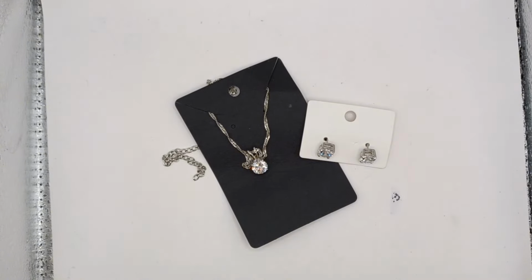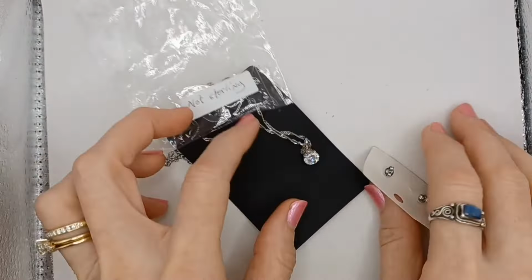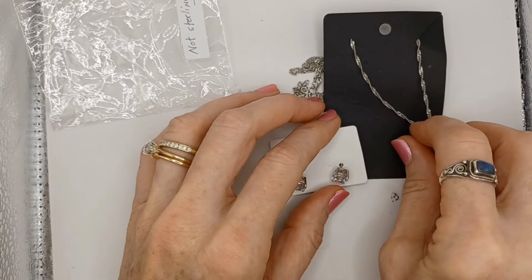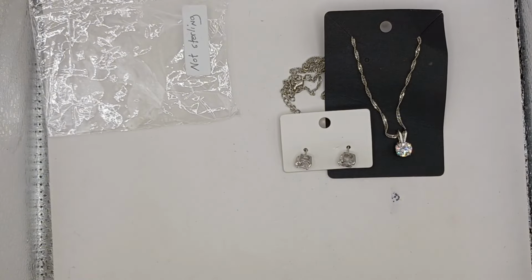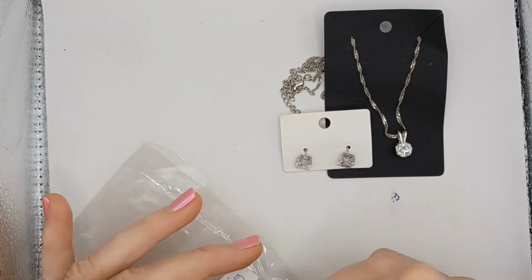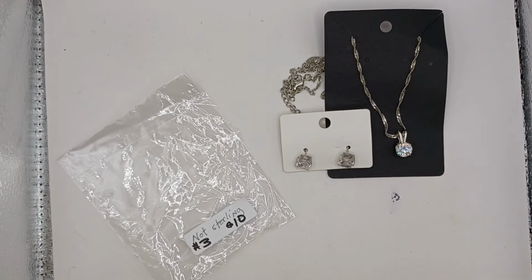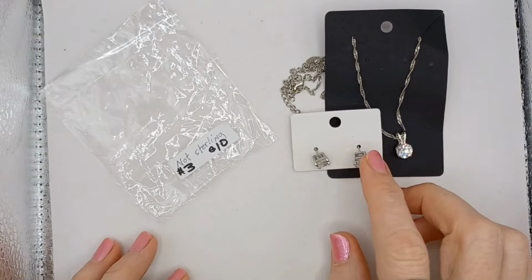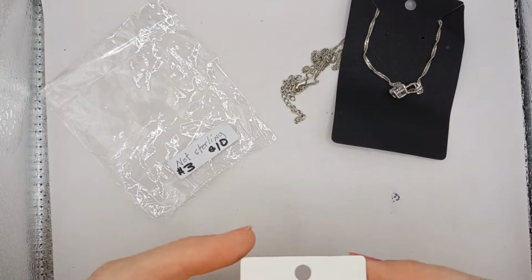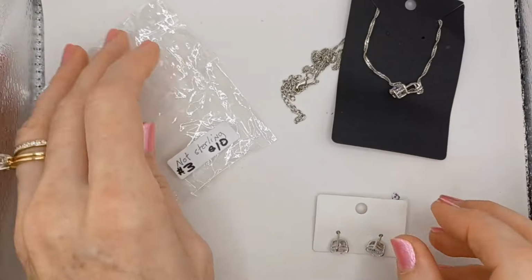So this set is not sterling, and it has these gorgeous sparkly CZs, and it is a set. So we're going to stick with $10 here for this. It's going to be number 3. $10, but you're getting the earrings and the necklace. So that's just like $5 each for these gorgeous, bright, sparkly, like all the rainbow colors coming out in these beautiful CZs.